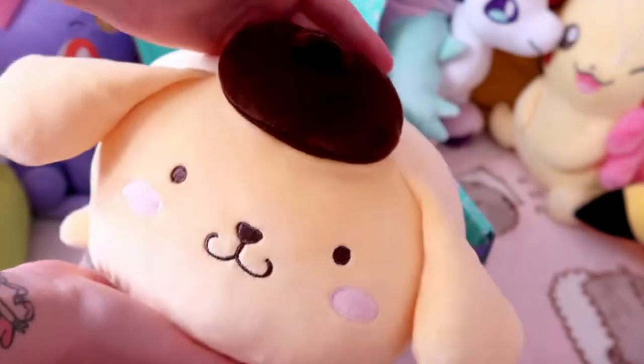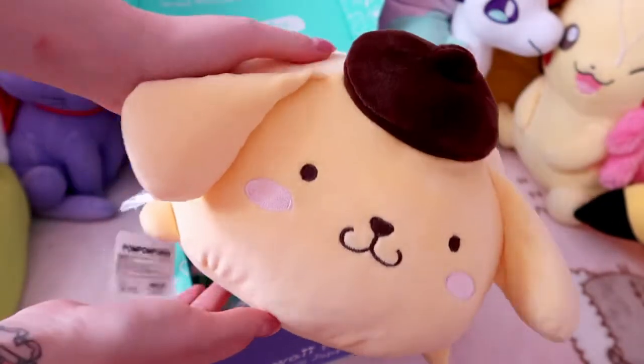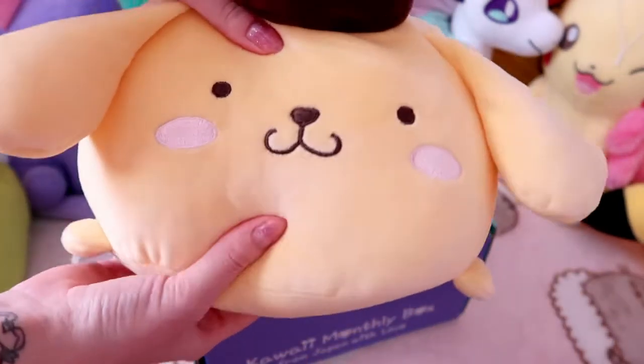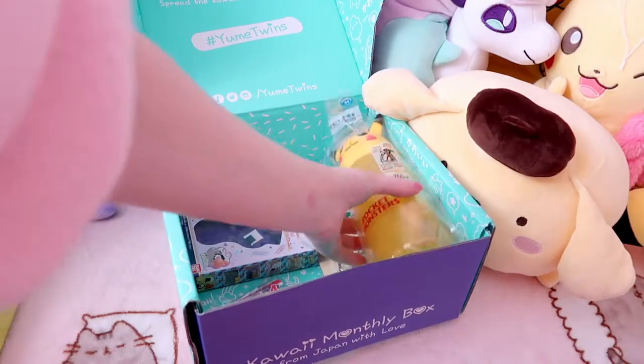I love him. I really do think Pom Pom Cushion is adorable. I think his whole character and design is just really sweet, and I do really love him. So I'm so happy with that. He looks so adorable and really super comfy. Next.